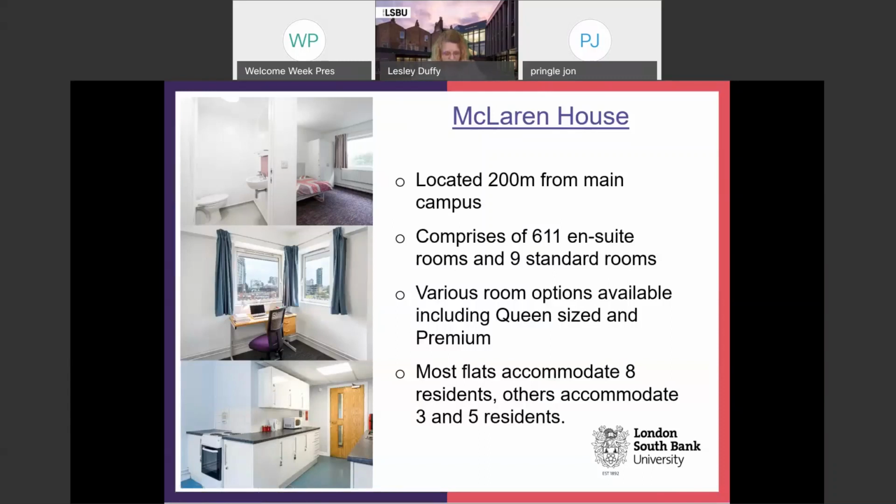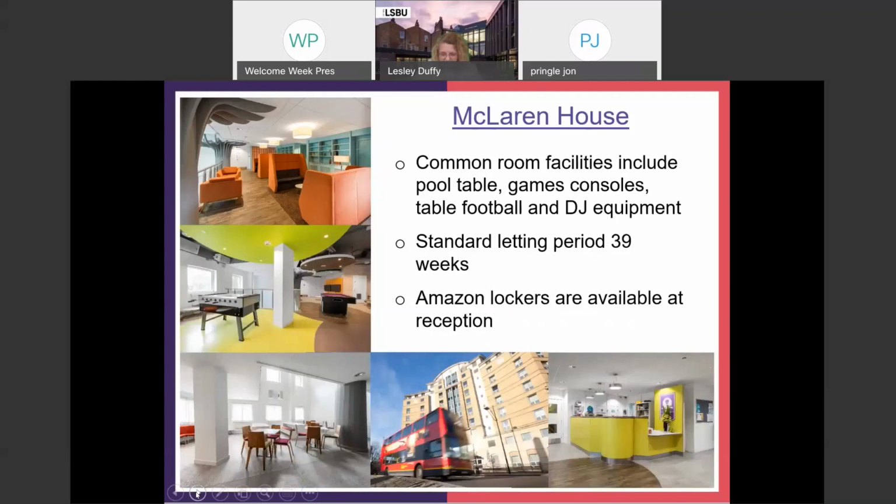There's 611 ensuite rooms and there's only 9 standard rooms where they're shared facilities. We've got different size rooms and most flats accommodate 8 residents, and there are smaller flats for 3 to 5 residents. At McLaren, there are common room facilities, which sadly will not be available at the moment, but we're looking to reintroduce those as soon as we're able to. And you can get your contract of over 39 weeks.